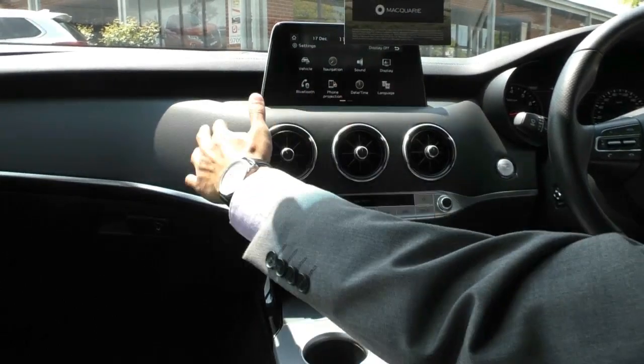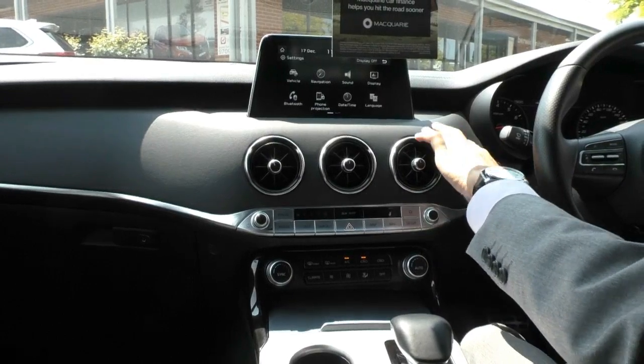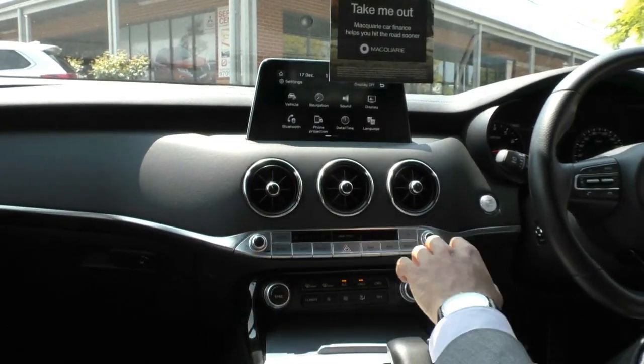Really nice foam finish on the top here. It does provide that, although it looks nice, it is a safety feature as well. In case of an impact, you've got cushioning here and it's not going to be a hard impact on any kind of plastic.